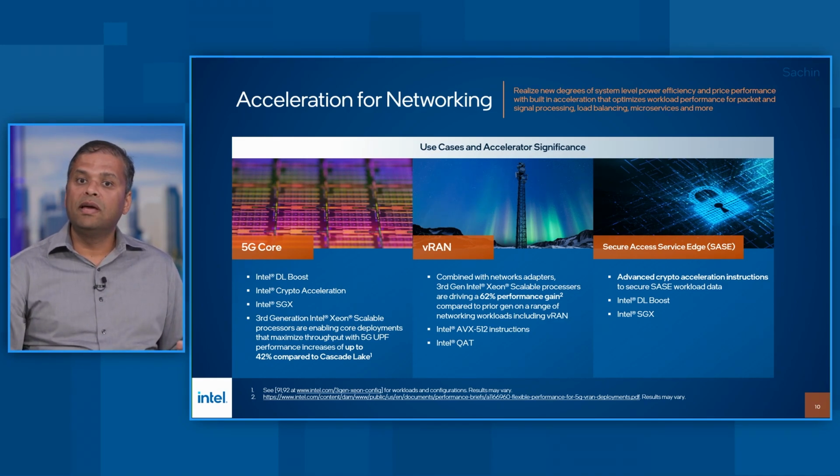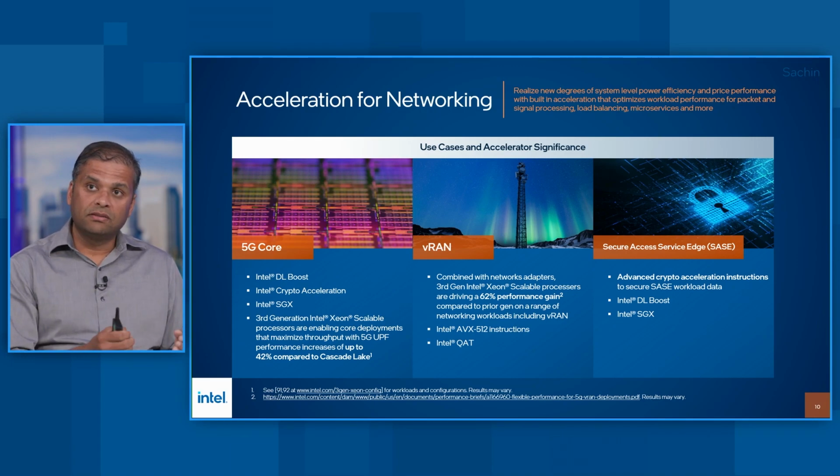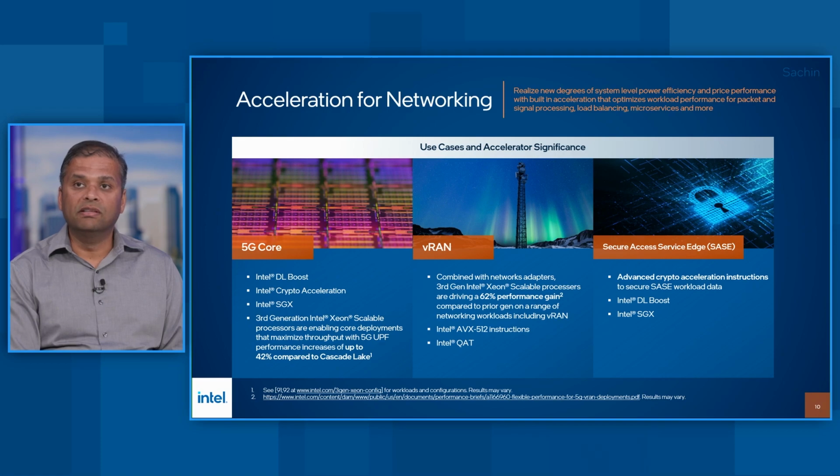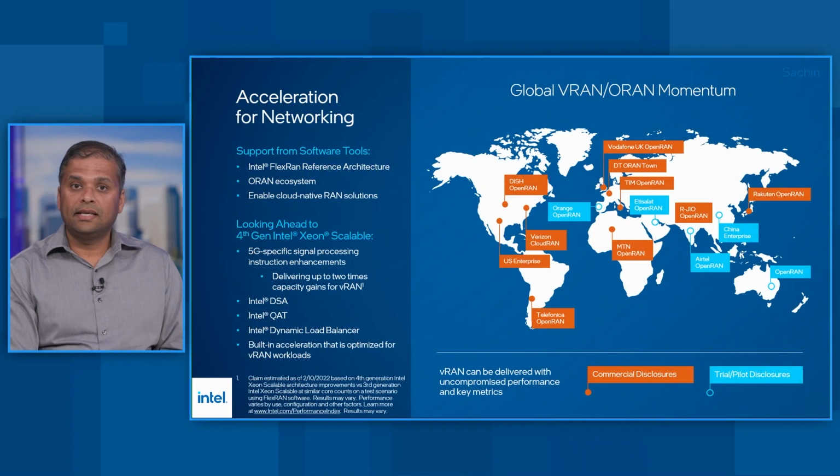And this is going to be a mix of crypto, because a lot of your traffic has to be encrypted. This is a mix of SGX, because your data needs to be protected. And this also needs capabilities like DL Boost, because it's doing a lot of security scanning applications like Hyperscan. So this is leveraging AVX 512 and DL Boost capabilities in Sapphire Rapids to accelerate the performance of these SASE applications. So this is already taking off.